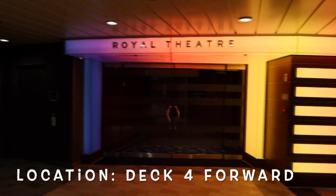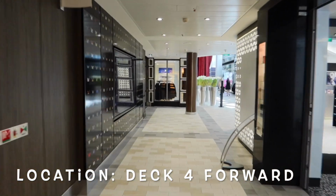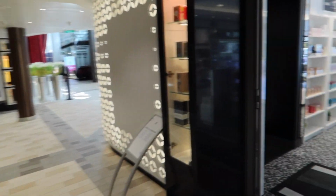We are going to start here on deck 4 forward, the Royal Theater. That actually spans deck 4 and 5. Right here on your right, you are looking at the start of the gift shops on deck 4 forward.